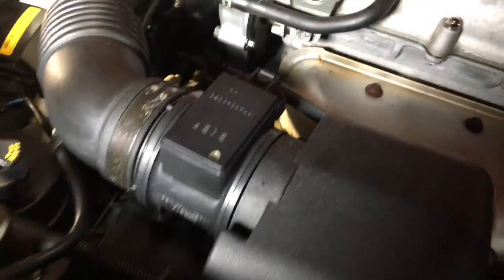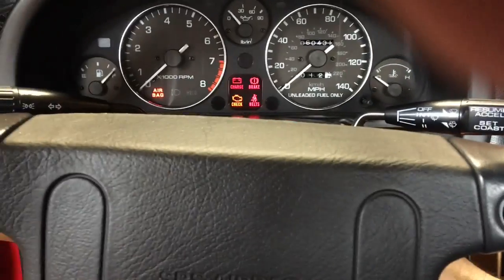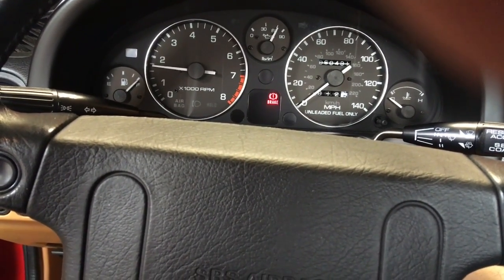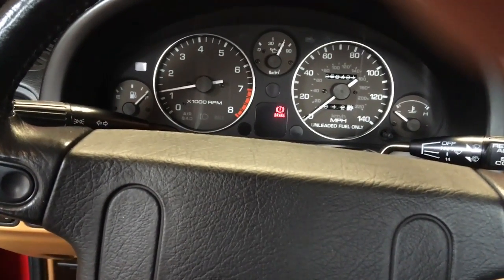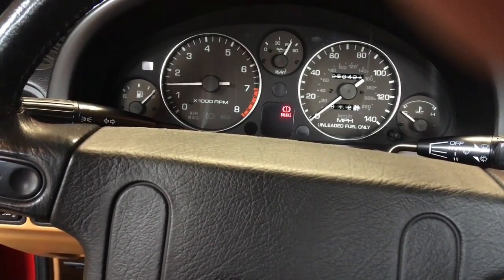It's all hooked up, and if it starts, I'm going to just finish the job, but if it doesn't, I'll have to take it apart again and flip it around, because it's really weak. The way they keyed it in, it looks like it wouldn't take much to put it in 180 degrees out. Let's see what happens. Okay. She runs. Cool.